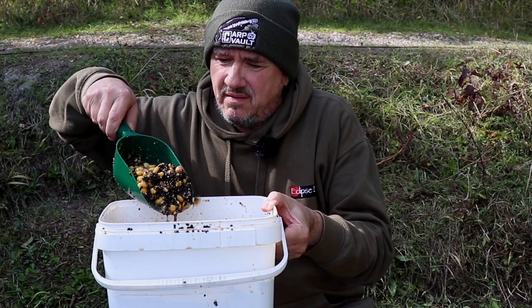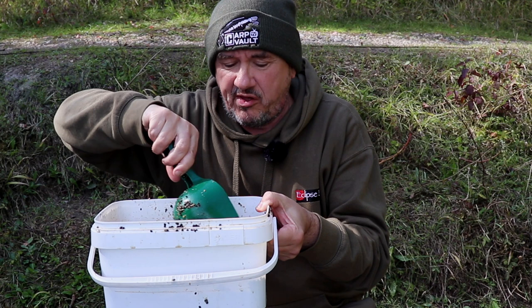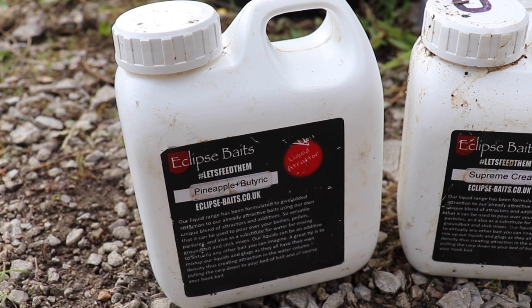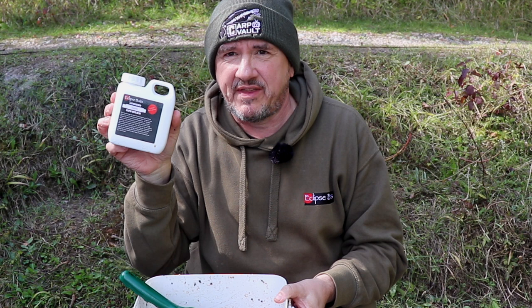In there I've got hemp, maize, boilies, and that on its own is a good little spod mix. But to help drag the fish down, what I use is a liquid additive. These are the Eclipse Bait liquid additives, and this one's called the Gravy. It's specially formulated, with added attraction inside there and oils.